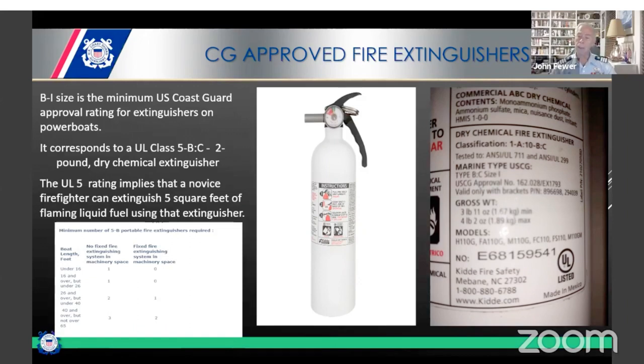You also note on the fire extinguisher on my right, it tells you on there what type of fire extinguisher it is, what type of fires it will put out. So that's very important for you to know what is on your fire extinguisher, so you know what it's going to support you for. Also, you notice on the fire extinguisher on the right, it says it's U.S. Coast Guard approved. You must have U.S. Coast Guard approved fire extinguishers on board your boat.